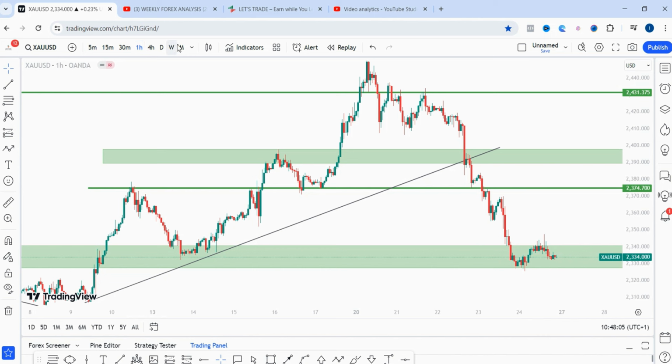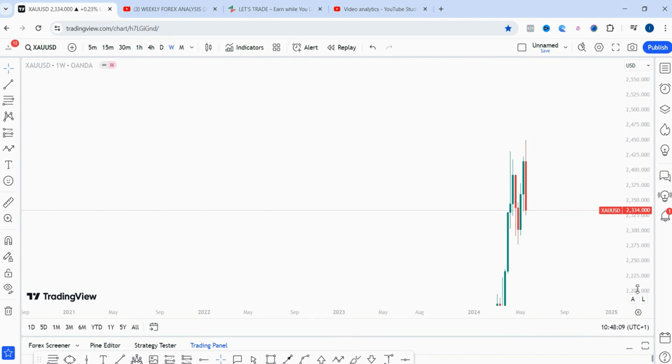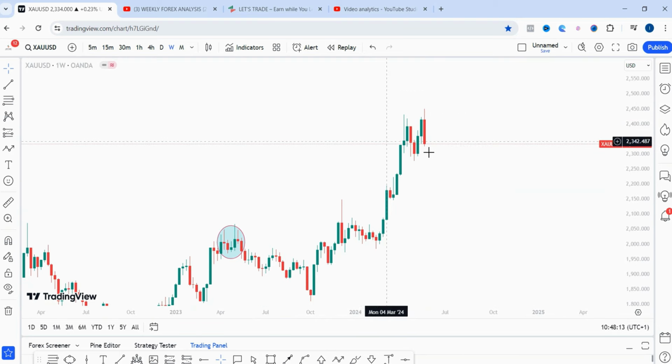So now that we are here, first of all, I'd like to go to the weekly time frame to be able to project what we should be expecting next week. Now, for the past couple of weeks, you can notice that price is stalling around here. We are beginning to see presence of sellers in the market.